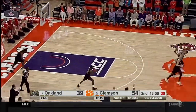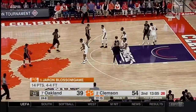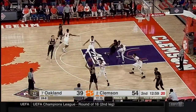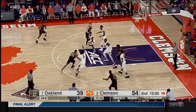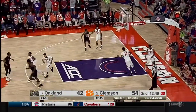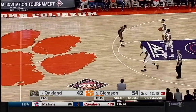Blossom at the stripe. He's got 14. The lead is back to 15. Now, Roy, the defense for the Tigers, I think they should switch and not allow Oakland to get any 3-point shots because there's no Haze, nobody that's got a double down team or that you're afraid of at all. There should be no reason for Oakland to get loose for any 3-point shots, and here they are with the 3-point shot. Well, Neely missed the layup that was uncontested, then connects from the corner for the triple.